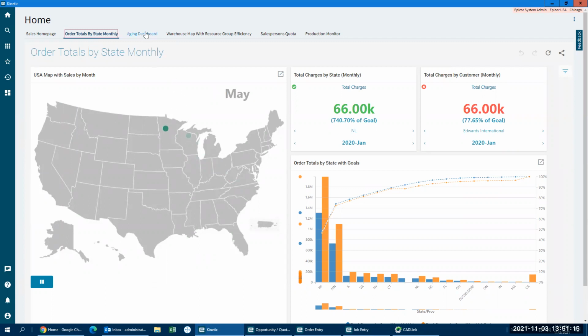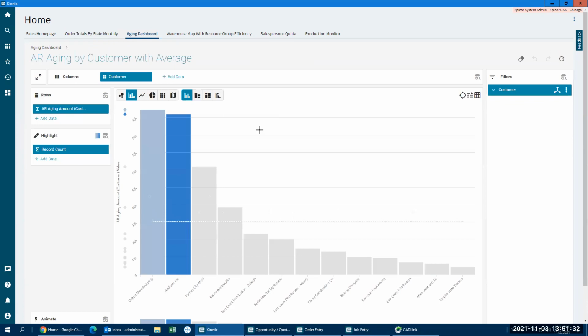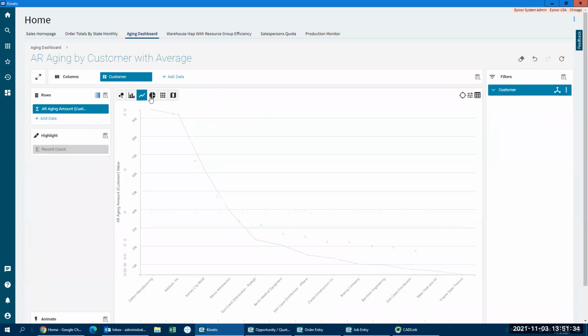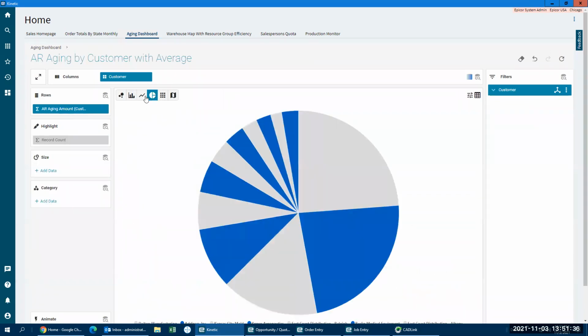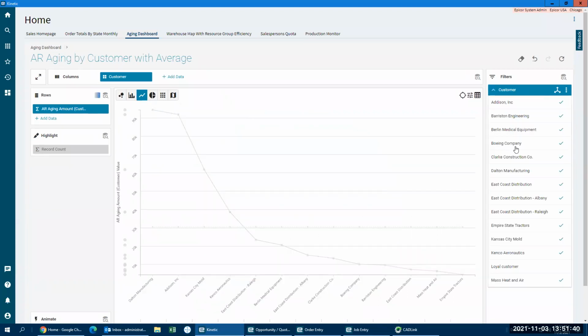If I look at the next dashboard here, I've got an aging dashboard, and I've got a bunch of KPIs over here: aging amount, by customer group, by customer. I've got a graph over here. Any of these dashboards or graphs you can pop out just by clicking on the little icon here. And here you might want to manipulate it and change the type of graph, depending on what you prefer. And you can start to use filters and slice and dice the information on the right-hand side here.